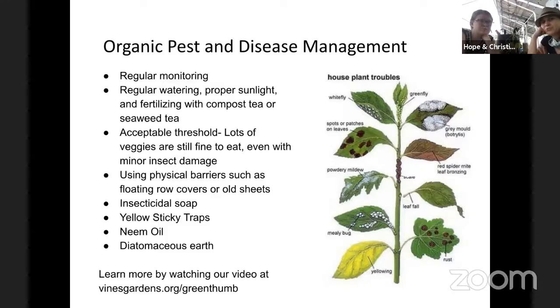Having an acceptable threshold. So lots of vegetables, if you see any kinds of symptoms or diseases, it's not going to kill you to eat that plant, right? So if you're not selling your kale and there are some little nibbles on it from caterpillars or aphids or something like that, you can still eat it and be just fine. Cucumber beetles are perfectly edible. They taste like cucumber. Right. So a lot of these things, it's up to you what you feel is acceptable. It's not the end of the world. But of course, if you're selling, that's a whole other story. Yeah. So you need to think about, well, what are you willing to accept?